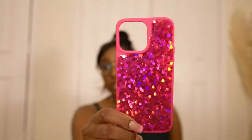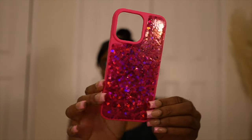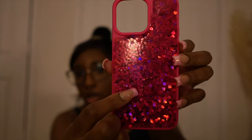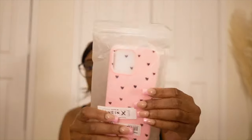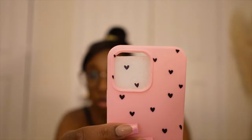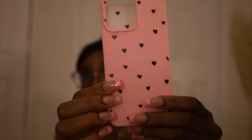So, child, let's get into it. This is the first case. I actually had this on my phone the other day because it was really pretty. It's a little thicker. It's not as flimsy as the other ones. But y'all, one of these little hearts came off in my bed the other day. Child, I almost had a conniption because what is going on between the sheets in my home? I just want y'all to look at this in the packaging. The little styrofoam is back there. These people didn't give a care. They got the hearts on the little styrofoam paper. That's how you know they just printed this stuff on here.